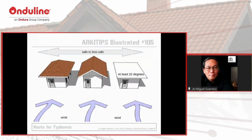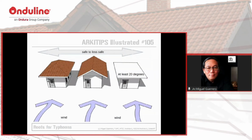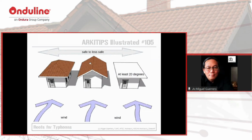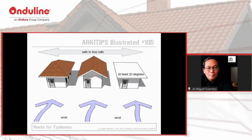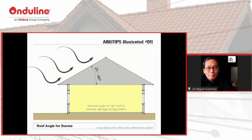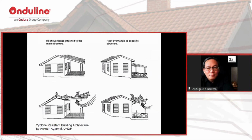Now, in terms of roof shapes, I got this from a UNDP document. If the wind is going in this direction, the safest roof is actually the Cuatro Aguas because it slopes on all 4 sides. This one, the gable roof, is less safe. And the least safe is actually a flat roof. And if you have a sloped roof, make sure it's at least 20 degrees. So this is the angle: minimum 25 to about 40. This should minimize damage from typhoons. This one is picked up from a UNDP cyclone-resistant building architecture.